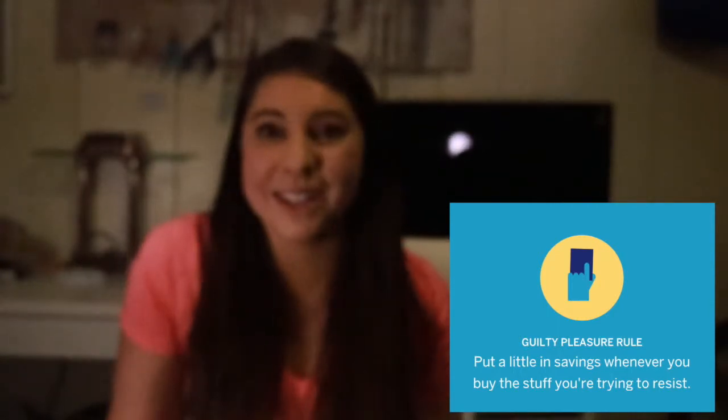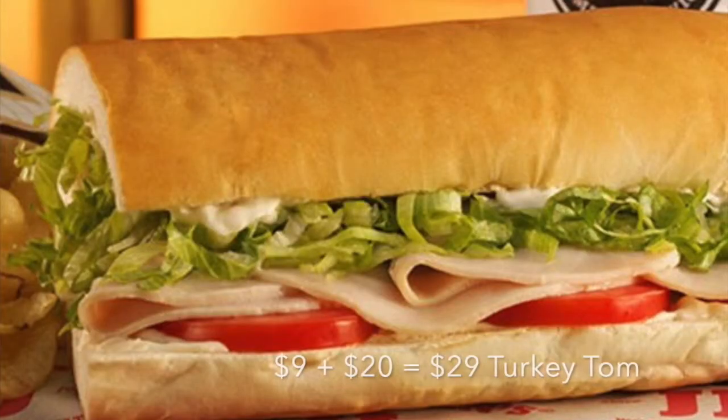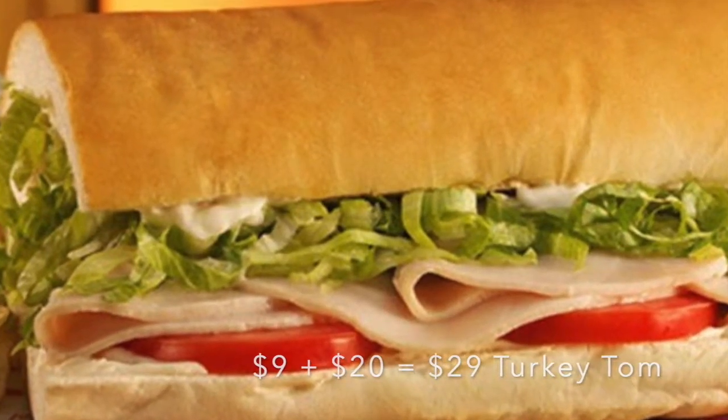There's also the guilty pleasure rule, which is pretty cool because I like to go to Jimmy John's, and the sandwiches there are like $9. And I do that all the time. And so I use the guilty pleasure rule to kind of curb my spending. So if you go to Jimmy John's and you swipe your Qapital card or your Wells Fargo card, doesn't matter which one, it'll automatically take whatever amount of money you set aside. So in my case, $20. It takes $20 out of my account every time that I go to Jimmy John's, and puts it towards one of my goals.